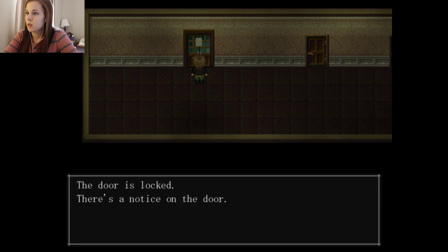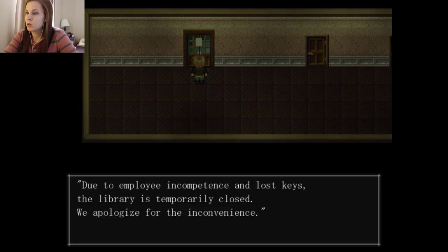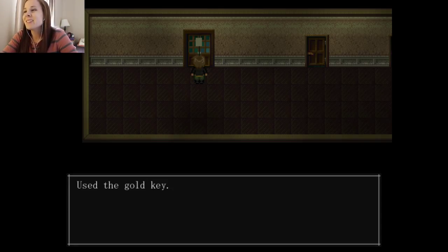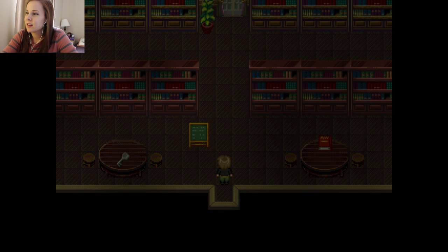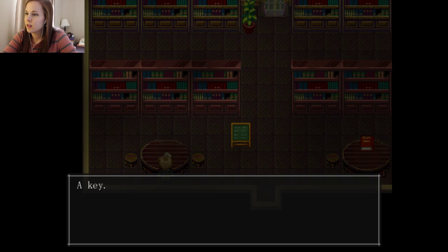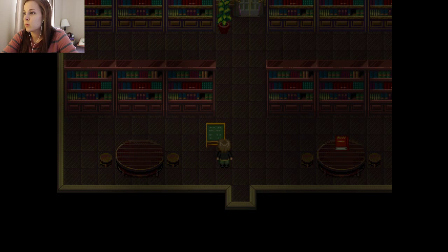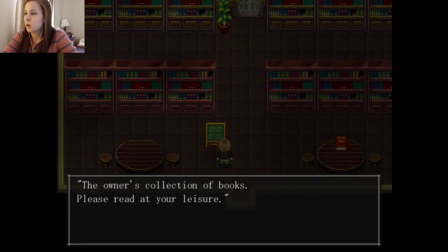What's this? The door is locked. There's a notice on the door. Due to employee incompetence and lost keys, the library is temporarily closed. We apologize for the inconvenience. I used the gold key that I found! Oh, and there's another one. A key. Can I have it? Got the key to 109. Okay, so once we're done with upstairs, we can go to 109.